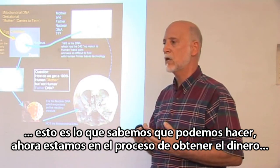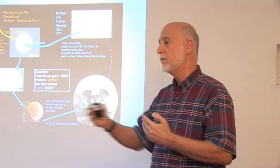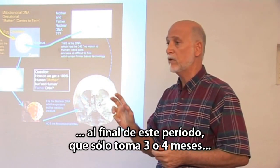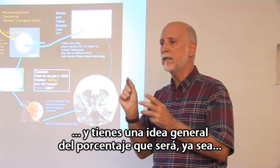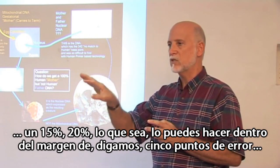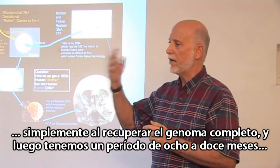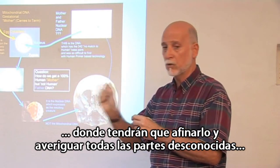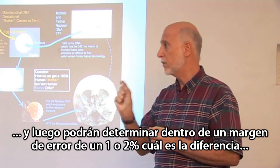We're now in the process of trying to get the money to start sequencing the whole genome, because when you sequence the genome, it's only about 3 to 4 months from the time you start, and you have an answer. You have a general idea of what that percentage is going to be, whether it's 15%, 20%, whatever. You can do it within, say, 5 points of error, just recovering the whole genome. And then you have the period of 8 to 12 months where they're going to have to fine-tune it and figure out all of the unknown parts. And then they'll be able to say within a margin of error of 1 or 2% what the difference is.